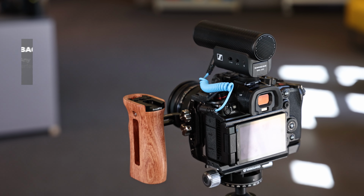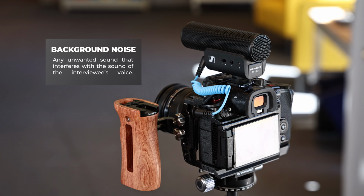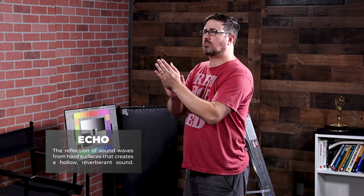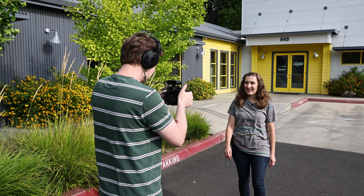If you're using something like a shotgun or handheld mic, you can mount it on a boom pole or hold it in your hand. Also, avoid capturing any background noise and echo. Background noise is any unwanted sound that interferes with the sound of the interviewee's voice. Echo is the reflection of sound waves from hard surfaces that creates a hollow, reverberant sound. You can avoid them by choosing a quiet location or using a directional microphone.